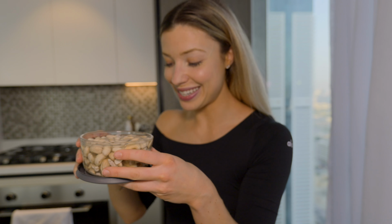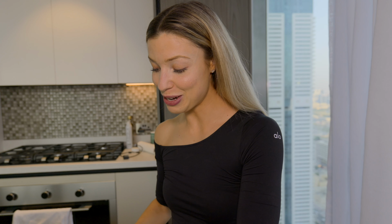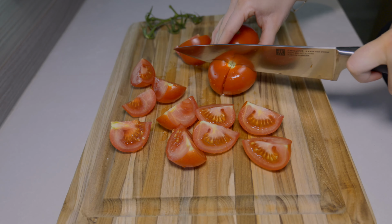Let's make dinner. Now we're gonna need the soaked cashews. We're gonna make a super nice dish, a very creamy lentil pasta filled with protein. It has so much protein and it's so nice, creamy, tasty. Let's do it.